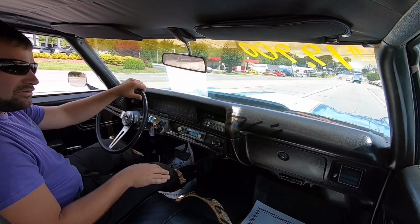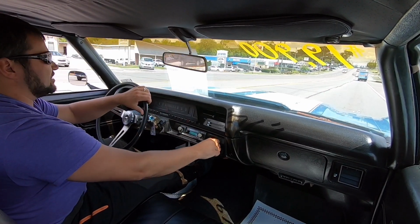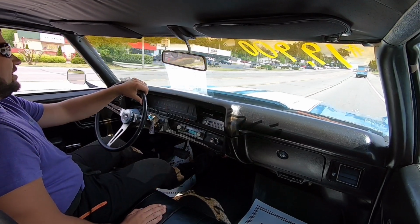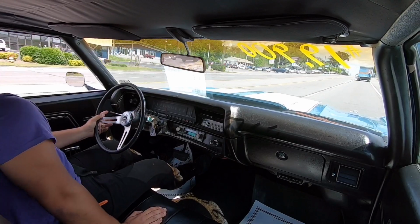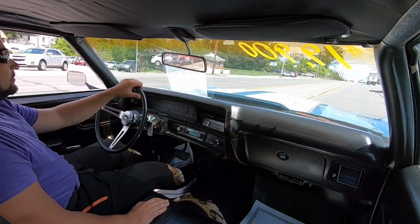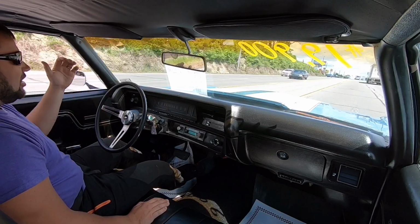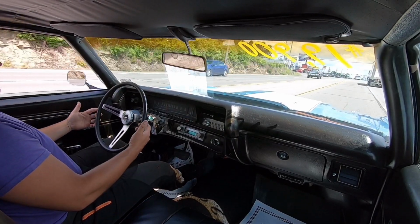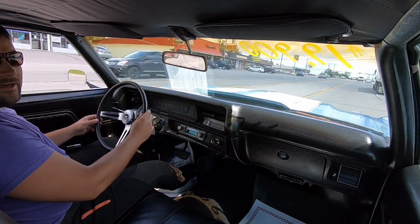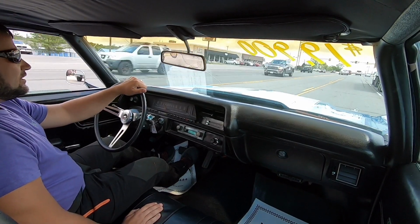A little bit of a hesitation when I gave it a good amount of gas. The cigarette lighter's not working. See if we got a passing gear or kick down. It is hooked up. The car seems to be going nice and straight down the road. The steering wheel's nice and straight as well. Pretty tight. Not any slack really. Check the brakes. And the brakes feel good.